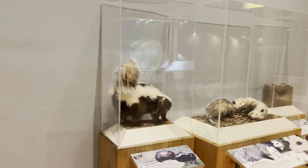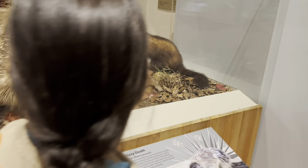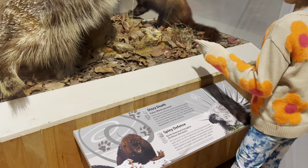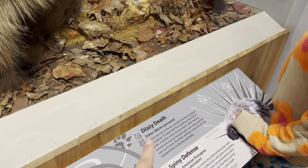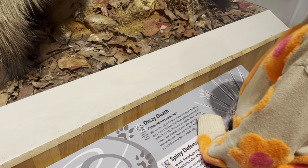Oh, look at the skunk. Oh no, look at that. This is a dizzy death and spiny defense. So this is a fisher and a North American porcupine.